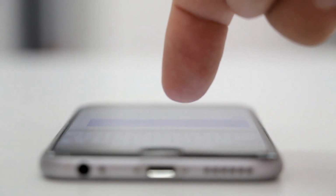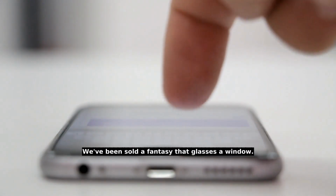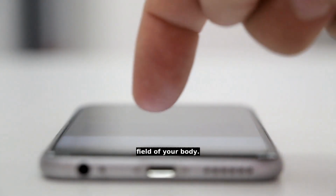Your phone isn't broken. It's just reading your sweat. Welcome to the mechanical lie. We've been sold a fantasy that glass is a window. It's not. It's a skin, and it's constantly measuring the electrostatic field of your body.